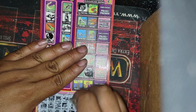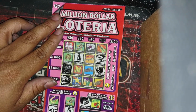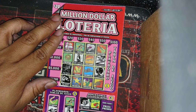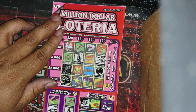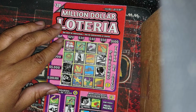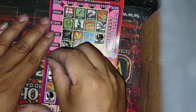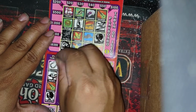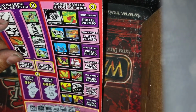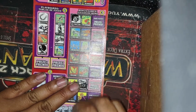Okay, next three. Got the horseshoe, the saddle, and the gem. Wait, did I get the cowboy hat? No, I'm getting confused with the other one. Okay, horseshoe, saddle, gem. Nope. We do have a horseshoe. A guitar would for sure give us $20. A saddle or a gem? Horseshoe, saddle, gem. Nope. Alright, next three. Six more to go.